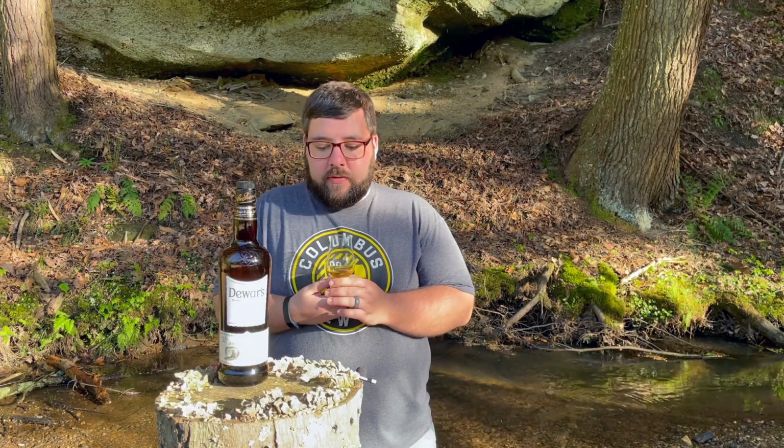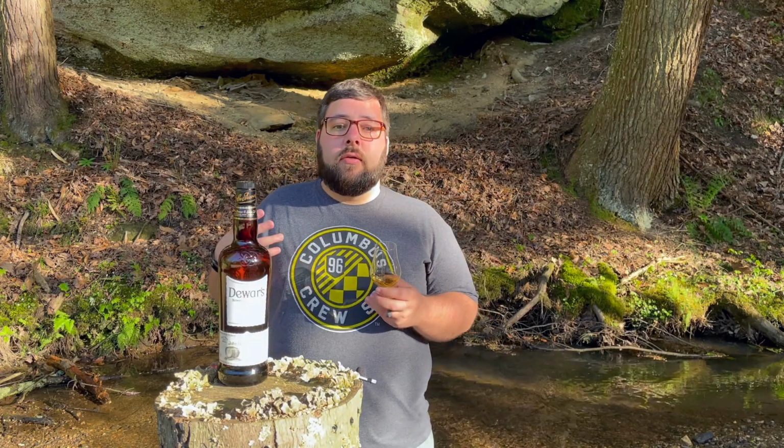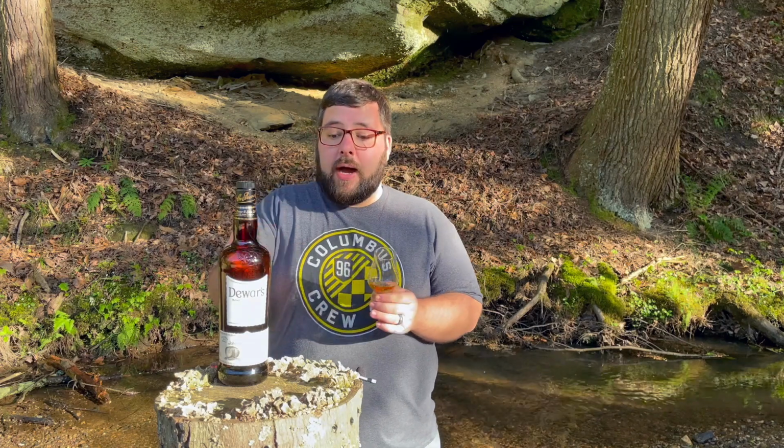With it being such a massive amount of blends, what they do for Dewar's is they actually will marry all the different casks, so all those different single grains, single malts, they will marry all of those casks and then re-barrel them, so they are marrying inside the barrels, and then again dumping them all back together and having that last marrying actually be the final bottling.